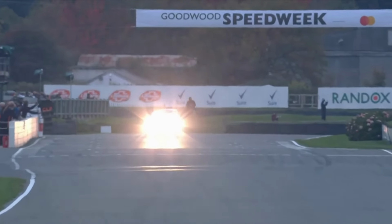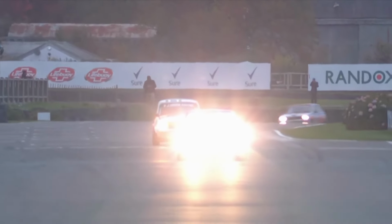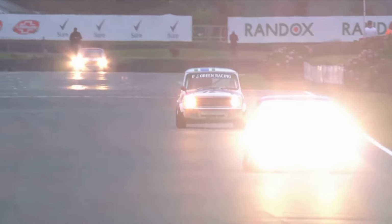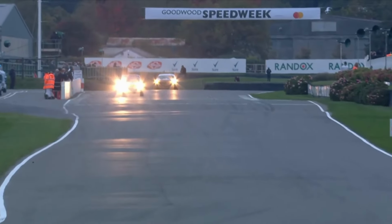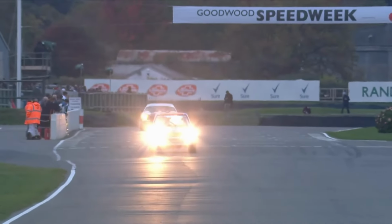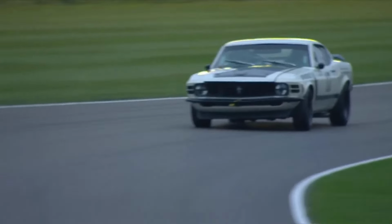In seventh place, it will be Gordon Shedden in the next of the Chevrolet Camaros, but that is a long way back, not yet even in view, because we've got more of the traffic still to come by. There it is now. So that's Gordon Shedden, the second of those pairs of headlights. Then it is the Camaro coming over the line. So that takes you to seventh place.